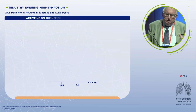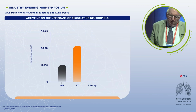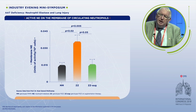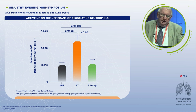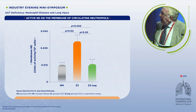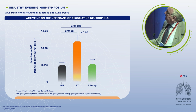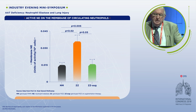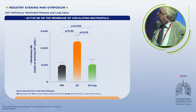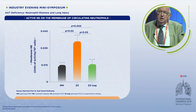However, if you get circulating neutrophils from M individuals and Z alpha-1 antitrypsin deficiency individuals and look for active neutrophil elastase on the surface of those neutrophils, you can see that M individuals have very little, Z individuals have significant amounts of active neutrophil elastase on their membrane, and Z individuals who get augmentation therapy have significantly reduced active neutrophil elastase on their neutrophil membrane.